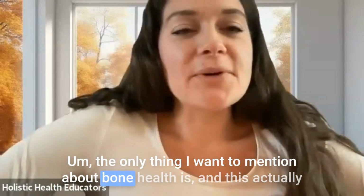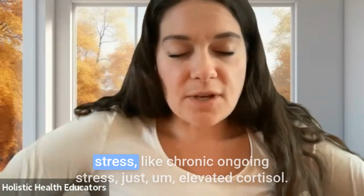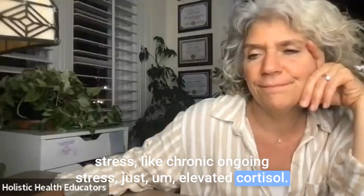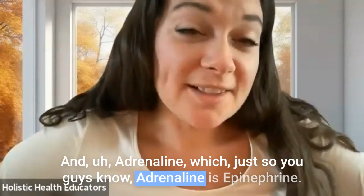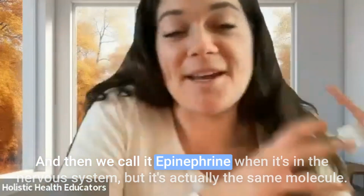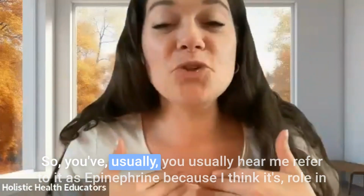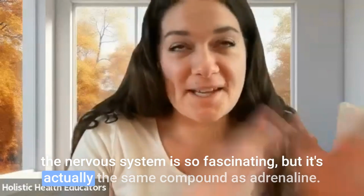The other thing I want to mention about bone health, and this actually goes across the board, is stress. Chronic ongoing stress, elevated cortisol and adrenaline, which just so you guys know, adrenaline is epinephrine. We call it adrenaline when it's in the hormones and in the bloodstream, and we call it epinephrine when it's in the nervous system, but it's actually the same molecule. So noradrenaline is norepinephrine and adrenaline is epinephrine. You usually hear me refer to it as epinephrine because I think its role in the nervous system is so fascinating, but it's the same compound as adrenaline.